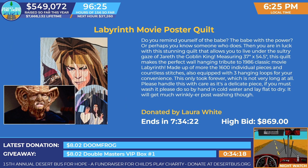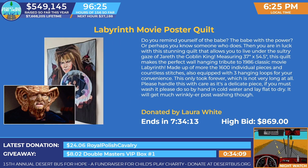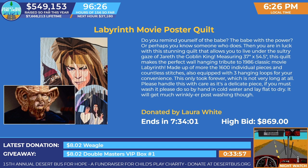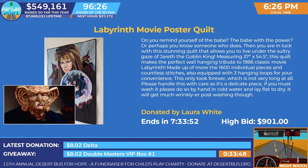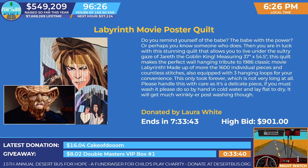Well, you're in luck, because this stunning quilt will allow you to live under the sultry gaze and underneath the sheltie heaviness of Jareth, the Goblin King, measuring a massive 37 inches by 54 inches. This quilt makes the perfect wall-hanging tribute to the 1986 classic movie, Labyrinth. Made up of more than 1,600 individual pieces and countless stitches, also equipped with three hanging loops for your convenience. This took only forever, which is not very long at all. Please handle with care, as it's a delicate piece, and if you must wash it, please do so by hand and then lay flat to dry.